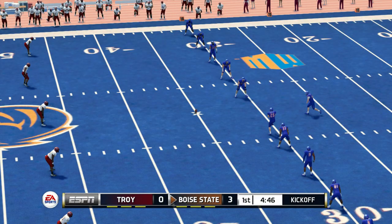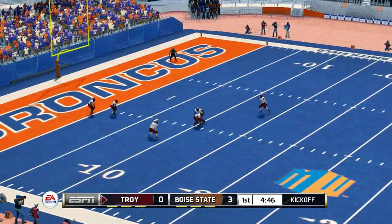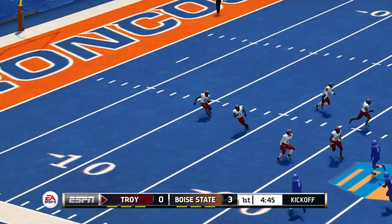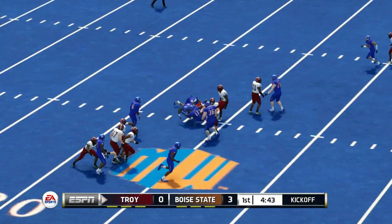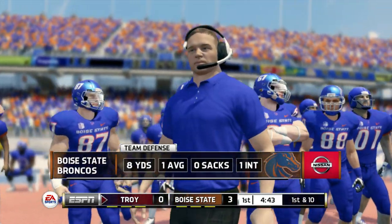The kicker looks like he's ready to kick this one off. Nice kick, plenty of distance. He's to the 20. He makes it out to maybe the 23-yard line. The Broncos are smothering the opposition so far today.